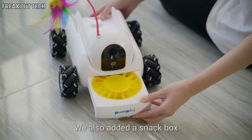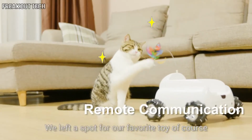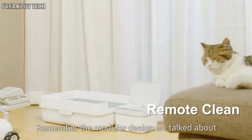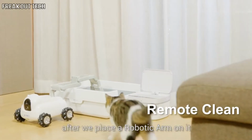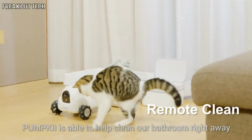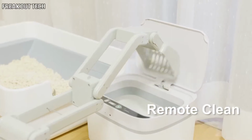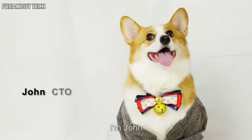We also added a snack box that can hold 11 snacks. We left a spot for our favorite toy, of course. Remember the modular design we talked about? Check it out! After we place a robotic arm on it, Pumpkii is able to help clean our bathroom right away. Good job.